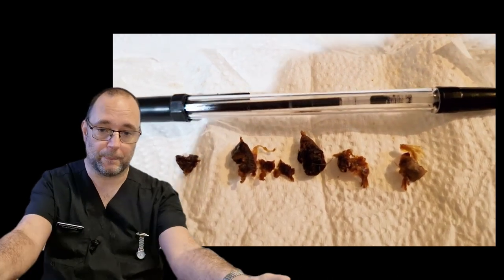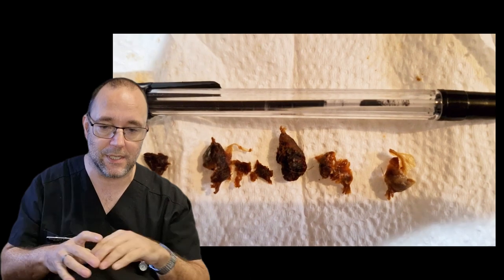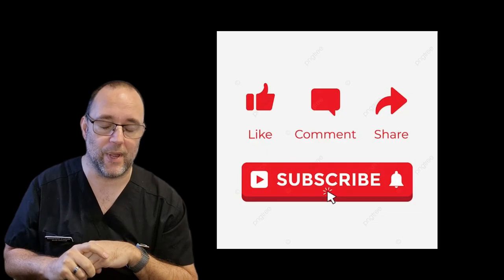Look at this. That plug's there. Absolutely huge. Like I said, that's about 15 centimeters long, that pen. So it was really, really packed in there.